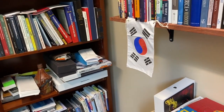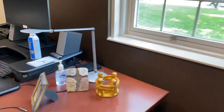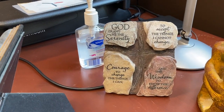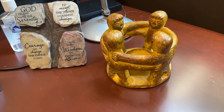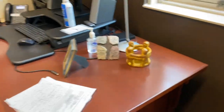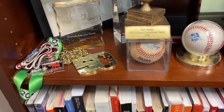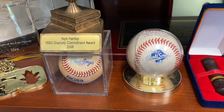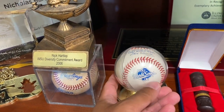What else? Got my Korean flag. Put that there so people see it right away, because I'm proud to be Korean. And then got my daily reminders. This thing was given to me by a former student for circles, restorative justice circles. And this is a World Series ball my dad gave to me. It's autographed when the Twins were in the World Series.